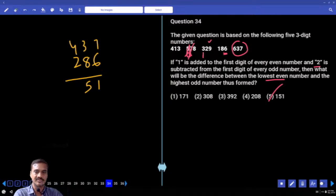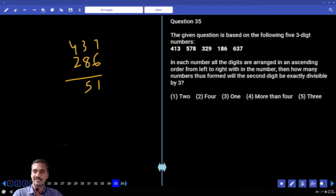And 35. Now in this 35, in each number, all the digits are arranged in ascending order from left to right within the number. Within the number, the digits are arranged in ascending order. How many numbers will be found? The second digit will be exactly divisible by 3. Now second digit is exactly divisible by 3 means the second digit must be either 3, 6 or 9.